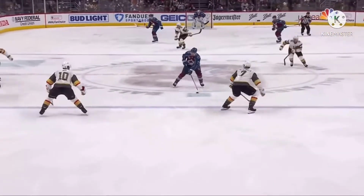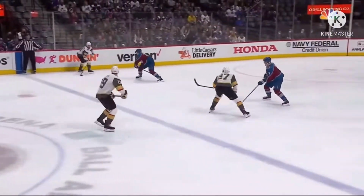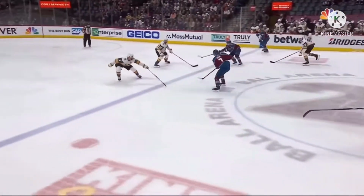Here comes Taves. He moves the puck over to Rantanen. A backhand outside the dots. That puck can't go in if you're Vegas. Bad goal given up by Leonard. And Colorado with a 1-0 lead.